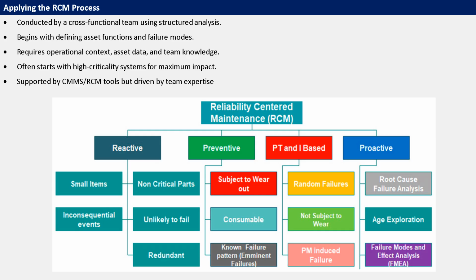While RCM software can aid in documentation and tracking, the analysis depends heavily on human judgment, operational knowledge, and team consensus. The process is typically piloted on the most critical assets and refined before being scaled across the plant. It may also be applied selectively, depending on time, resources, and asset priority. RCM is not a one-time exercise. It should evolve with operational changes, asset performance, and feedback from the field. By applying RCM, organizations move towards strategic, risk-based maintenance that delivers measurable improvements in reliability, safety, and cost control.